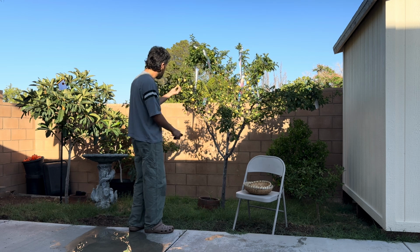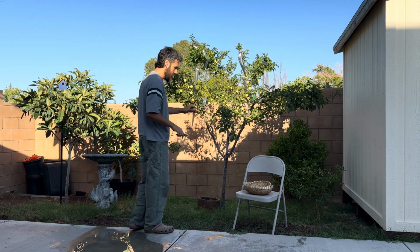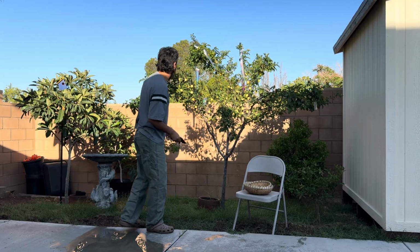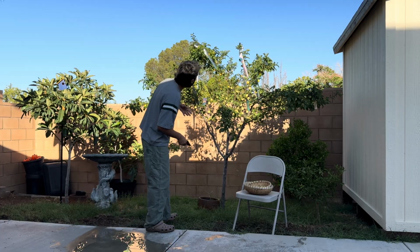Not a good year for the sudachi. I took the fruit off. I'm wanting it to focus on just growing its tree and branches. Yeah.